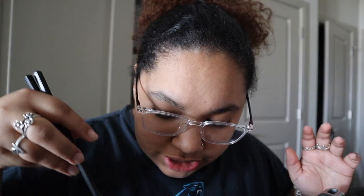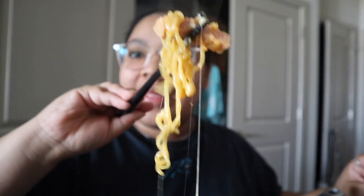Okay, so I brought my ramen over here with me. I got me a sparkling water to drink along with it. But just to show y'all a bite, just to show y'all how good it looks. There's a good bite.